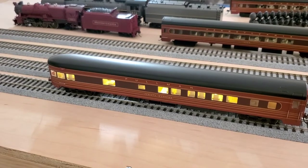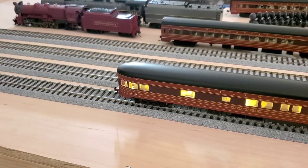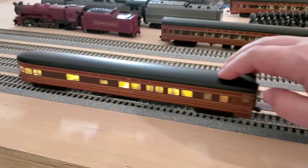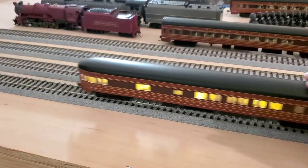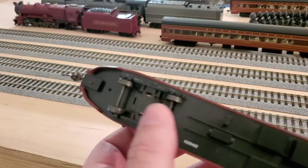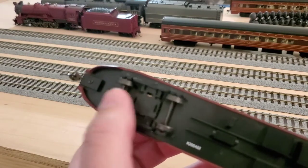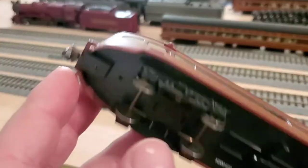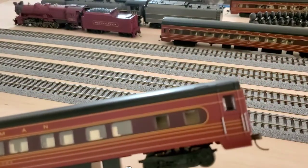Alright, so we're starting with the observation car here. And one thing I'm noticing with these, the lighting tone looks very nice. There's this clicking noise. Something in the wheels there. And while we got it off the track, we'll go ahead and take a look at the detail here.